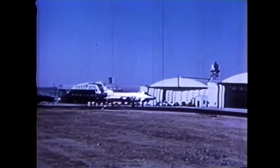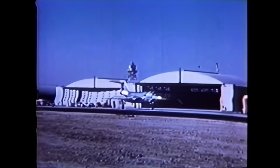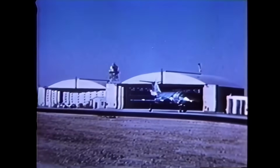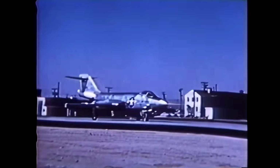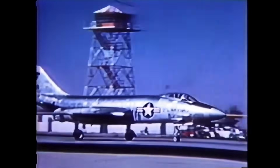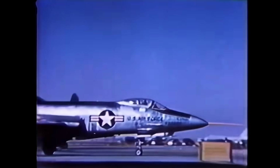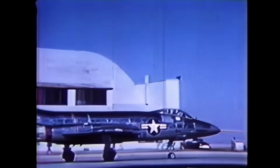The big Voodoo handles easily on the ground, and pilots have been well pleased with the excellent vision from the cockpit during taxi operations. In fact, pilot visibility has proven exceptional under all conditions of flight. In the first 9 months of flying, a total of 404 flights have been made for a total of 381 hours, including 56 flights by Air Force test pilots.